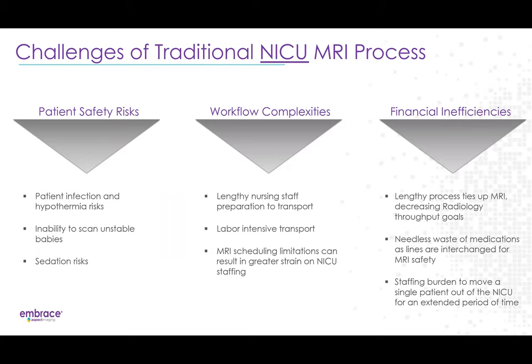And what we mean by that is that the radiology department, because the schedule is very, very tight and runs on a very tight demand for patient throughput, may result in inpatient scans, like NICU scans, being done at night, at times when NICU staff and support staff may not be as great as they are at other times during the day. And then finally, the financial inefficiencies that are a traditional challenge in the NICU when looking at using MRI.